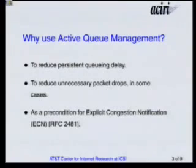The other reason why we're interested in active queue management is that it's a precondition for using explicit congestion notification, ECN, which is something that's now an experimental part of the IP architecture. And ECN is when the router, instead of dropping a packet to tell the end nodes to slow down, could just set the ECN bit in the packet header, if the packet says it's capable of understanding ECN. And you can't run ECN unless you already are doing some kind of active queue management, unless you're detecting congestion before the buffer actually overflows.